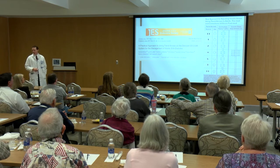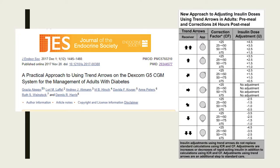One of the adaptations that people have started to make, and this is especially true for type 1s, but still applicable to insulin-dependent type 2s, is that they are not using the same insulin dose regardless of what the trend arrow is. They use the trend arrows to incorporate adjustments, and you can see over here, this is from the Endocrine Society, they've published adjustments for the Dexcom specifically, because different platforms have different numbers associated with different arrows. For that reason, 150 going up is not the same as 150 going down. And so if patients want to stay in that target range, you have to adapt to the dynamic process.